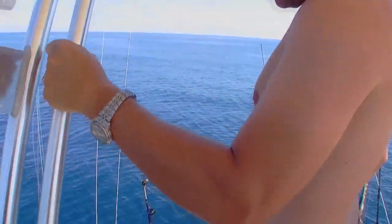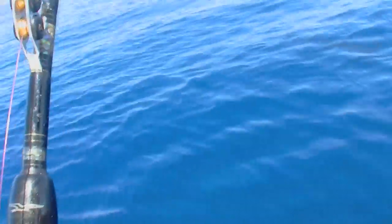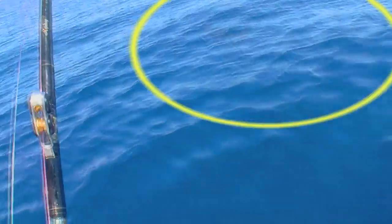I'm gonna do a cannonball. What's the rush, man? Here we go. Dude, don't go in. Don't go in. Holy, that's a marlin! Bill, you kidding me? Holy, I saw him underwater. I was swimming right next to him.